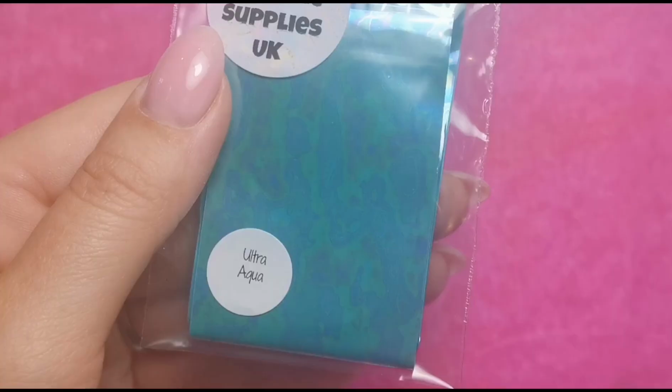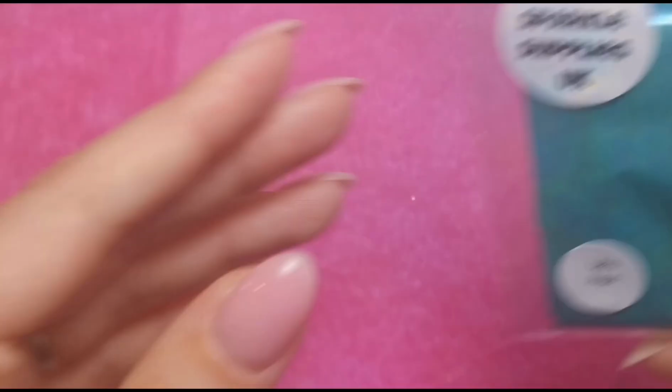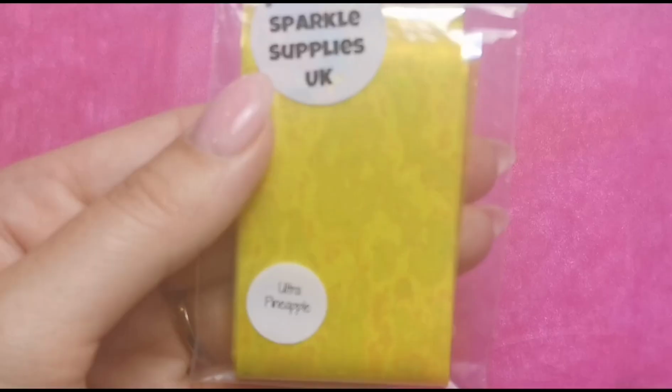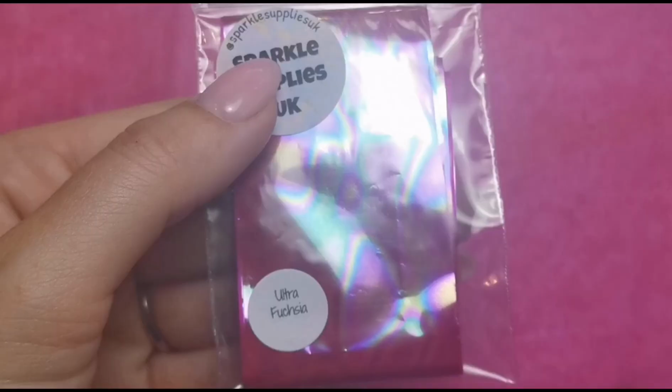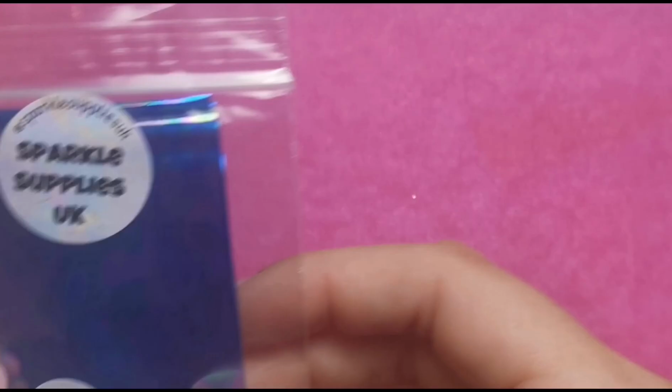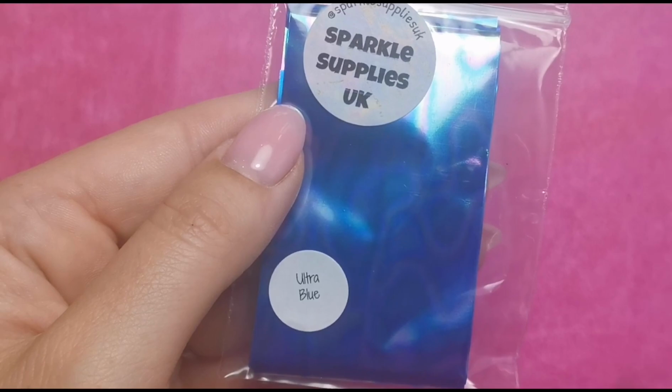I might even film it straight after this video just to get it done because I really want to see how these look. And then we've got Aqua, which is this beautiful turquoisey teal sort of colour. They've all got that oil slick effect, they're just different colours. Then we've got Pineapple, which is obviously a bright yellow. Beautiful. And then we've got Fuchsia, which is a deeper colour. I think this is going to be really popular with my clients because they do love this sort of colour. And then we've got this one, which is really popular with me. I think I might have to have this at some point. And this is just called Blue.